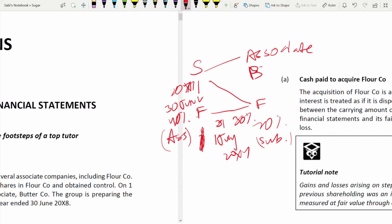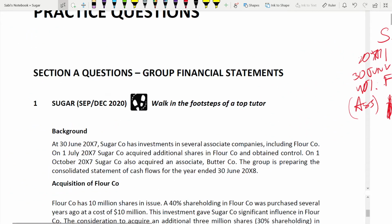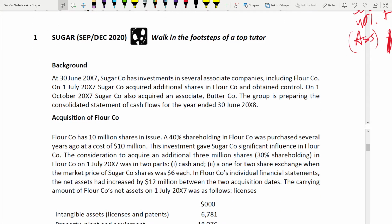But to do these questions, so many workings are required. We'll see that. Now you have read it. No need to read the background, I have already told you what they have done. On 1st of October 2007, they acquired an associate, which is butter. It's not even a whole year that he has been an associate.